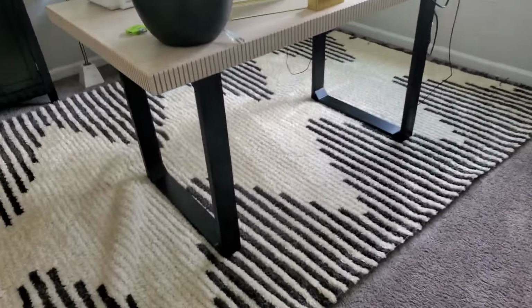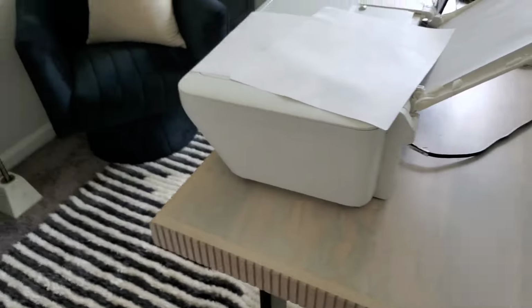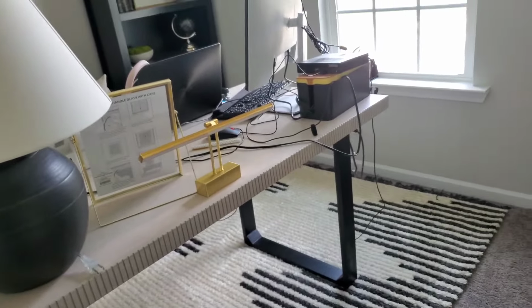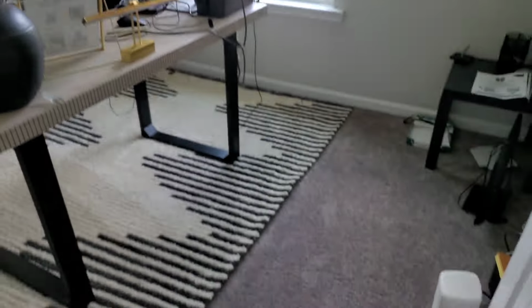Heading into my office. Like somebody been in here. I think JC been in here. I still haven't been working up in here, y'all, because I feel like I still can't get comfortable. But this is just how it looks right now.